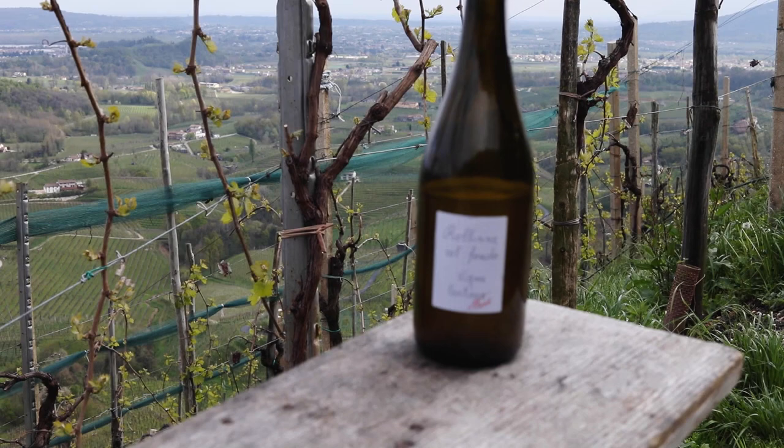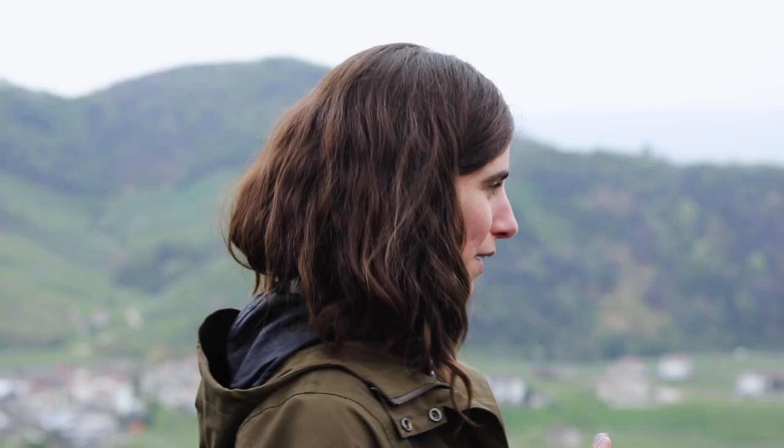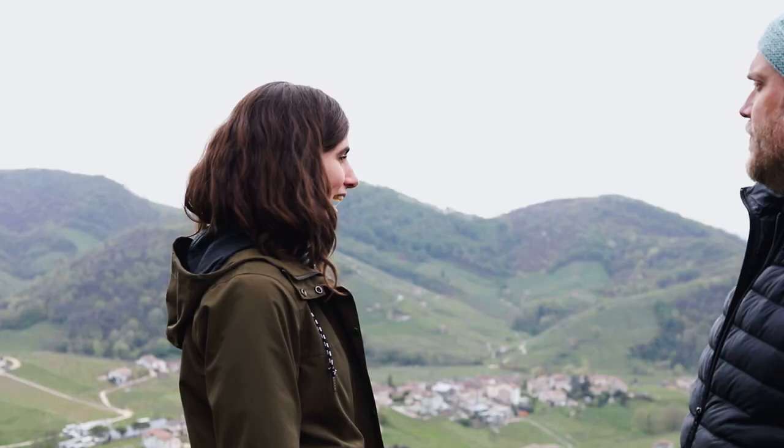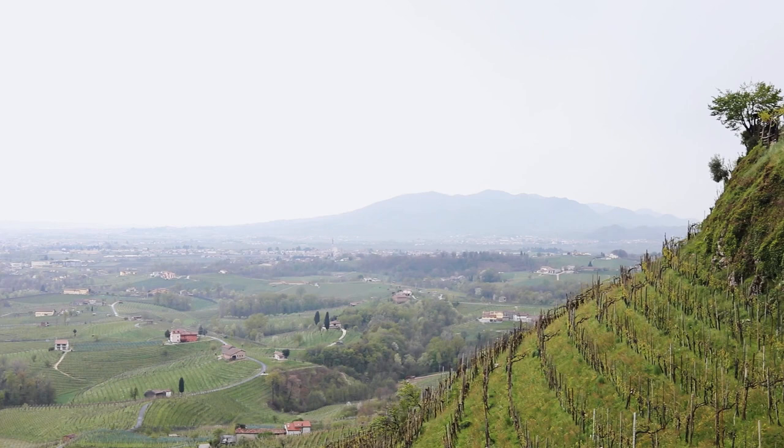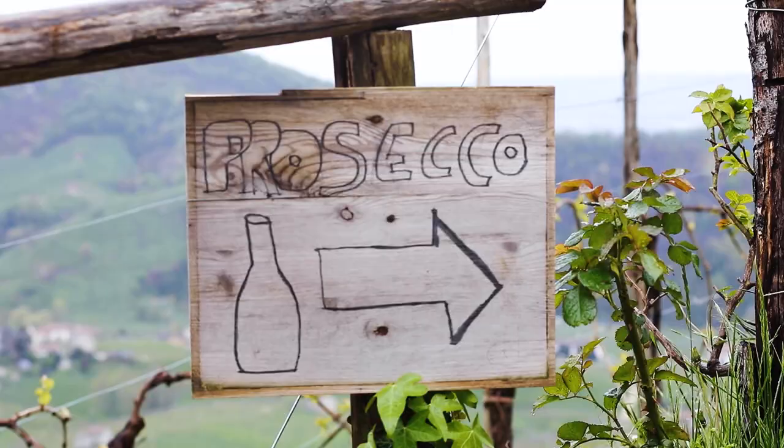We are on the top of Cartizze in Valdobbiadene. I've never been here. Rebecca, have you been here? I have not been here, but I've read and studied that this is the best area for Prosecco. I don't think I've ever been on a steeper hill. I feel like I say this every day that I'm here. The vineyards are planted on every little slope, and I don't know where to look. There's a vending machine of wine up here. This is all Prosecco, probably the Nirvana of wine.